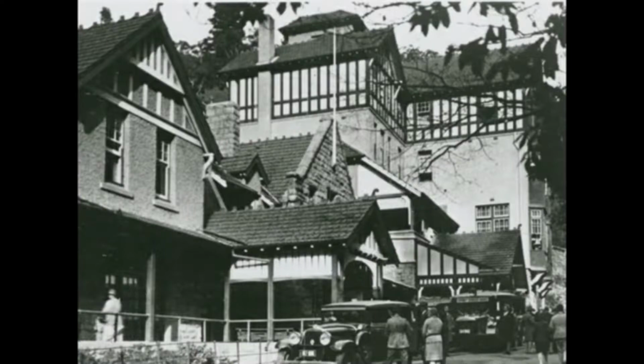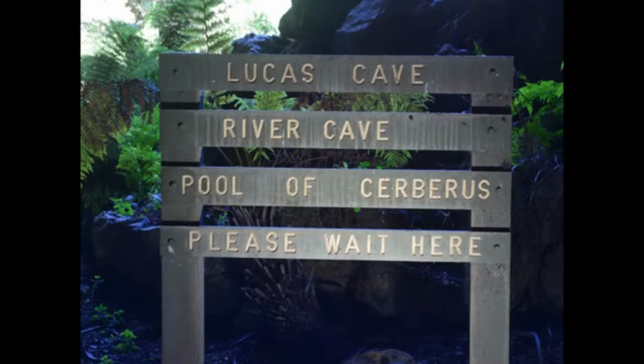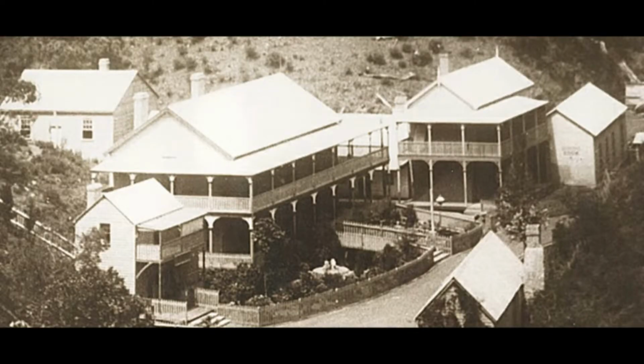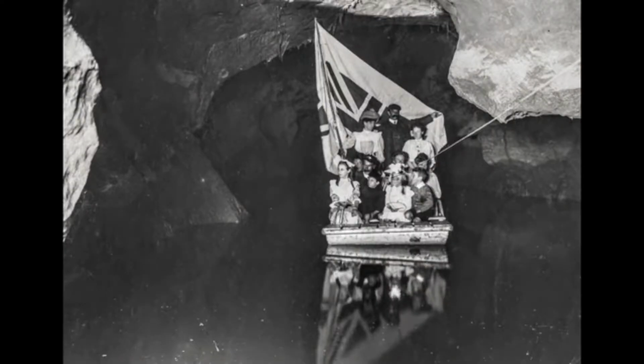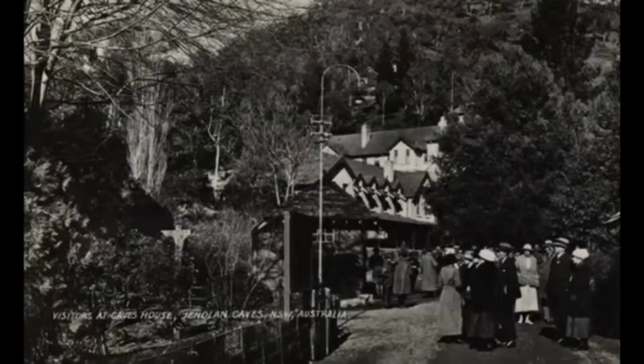Today, Jenolan is the most popular tourist destination in country New South Wales, with over 230,000 visitors annually enjoying the wonders of the 11 show caves and an ever-increasing number entering into the world of adventure caving. Over 160 years since the first Europeans stumbled upon the vast openings of the Grand Arch and the Devil's Coach House Cave, the magic of Jenolan is still leaving its mark on visitors. Jenolan is as timeless as it is unforgettable. So let's have a bit of a look around the caves now.